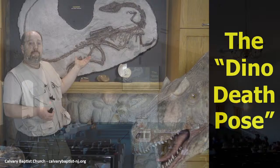Not only do we see fossil graveyards, but we see something very strange about when dinosaurs die. It's called the dinosaur death pose. If you look, most dinosaur fossils, I'm not talking about just bits and pieces, but when there's a whole skeleton, their head is back like that. All you young people, try that. Stick your head way back, kink it back as far as you can.